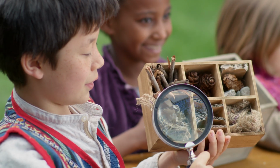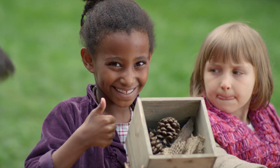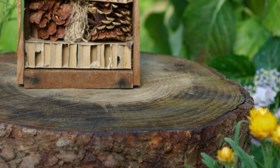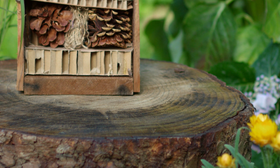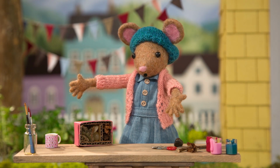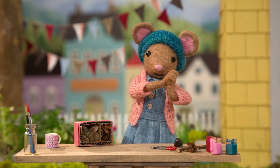Well done! The best time to set up your bug hotel is in the autumn. Put it near the garden and the bugs will move in for the winter. And it looks like you've already got your first guests. Ooh! Wow! Cool! Daisy's bug hotel is officially open for business. I can't wait for my guests to arrive.